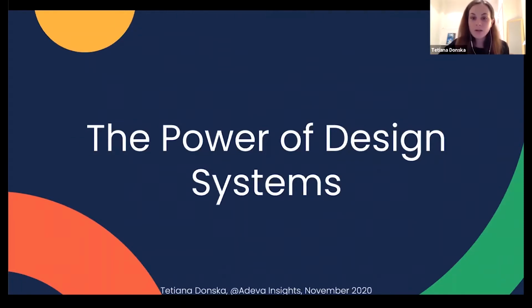The reason why I'm talking today about design systems is that I noticed that in some companies, design systems are still not widely used, or people just simply don't understand why they're worth investing in. Whether for big companies like Google, GitHub, or IBM, the question has really shifted from why should we have a design system to how can we create a better design system?